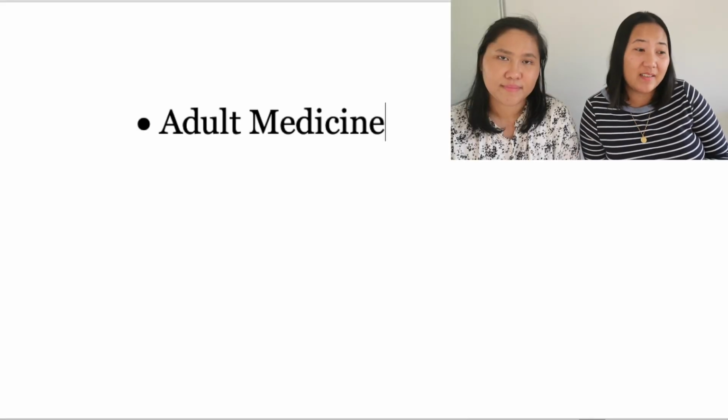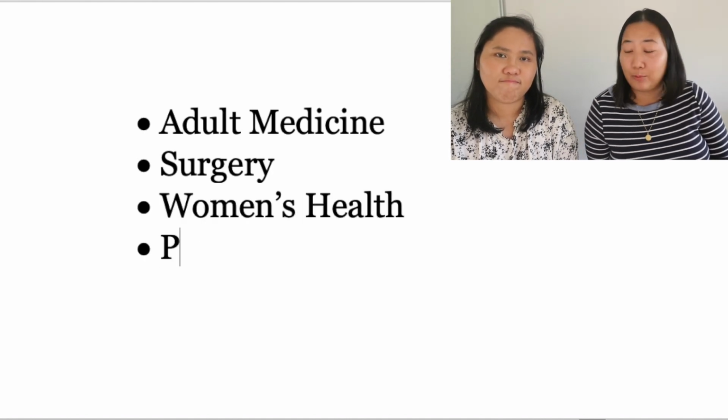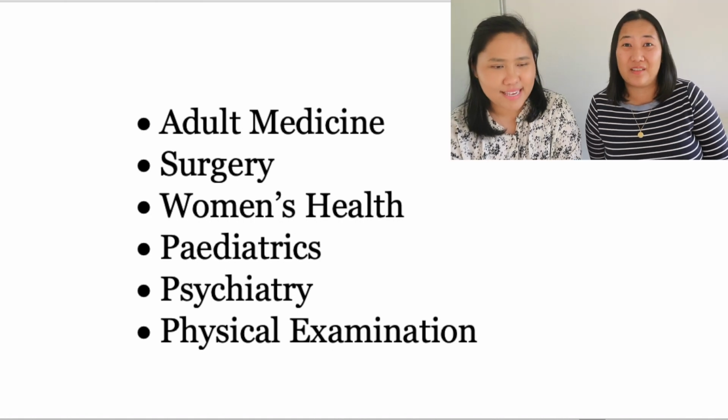All right? So basically the stations will involve actual patients. Some are even videotaped patients, where they ask you to have a look at the videotape, and depending on that, you'll do your task. Some will also involve a phone call. They will always cover at least one of each. So there will be an adult medicine station, a surgical station, a women's health or obs and gynae station, and a pediatric station. And of course, there will always be a physical examination station as well.